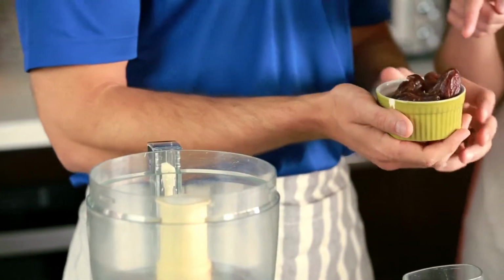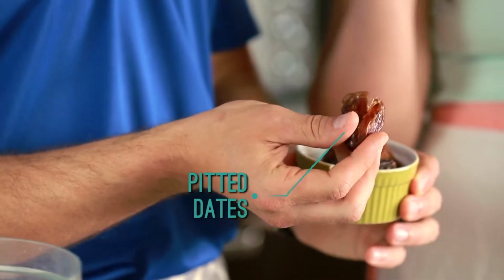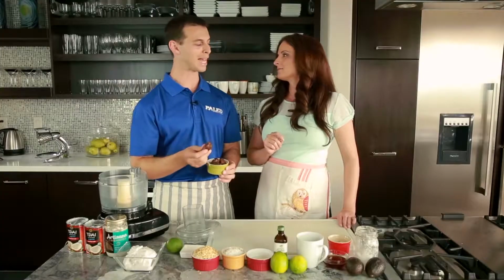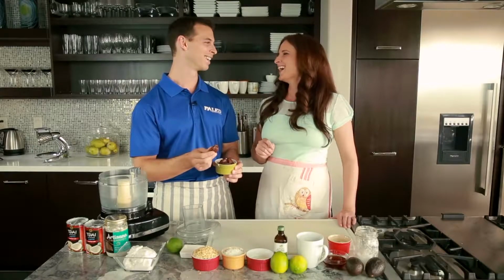And have these already all been pitted? I went ahead and pitted them before we came on. That was smart because it would have been gross if we didn't do that. Super disgusting. So you definitely want to pit the dates. Have you ever had a bad date? No. It's almost as bad as a bad date. Can you have a rotten date? Yeah, you can have a rotten date.